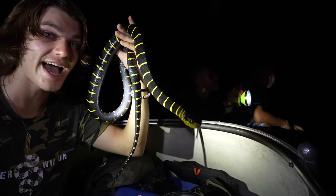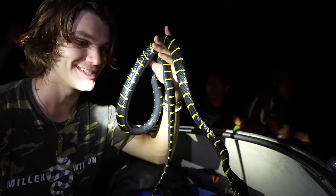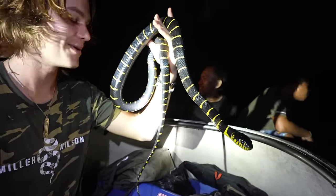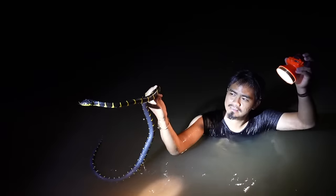They spotted this snake actually swimming across the river. Jumped in after it before I could tell them to stop because this river's infested with crocodiles. But they managed to get him, eh? They say that the crocodiles don't eat locals because they're too spicy.